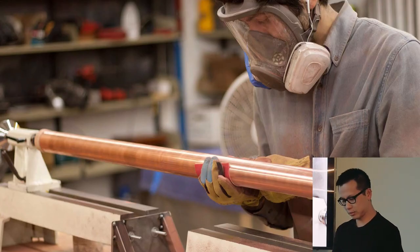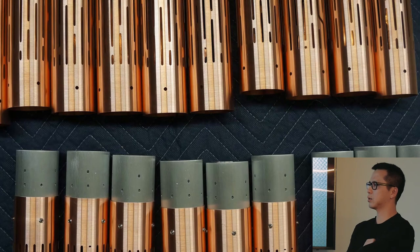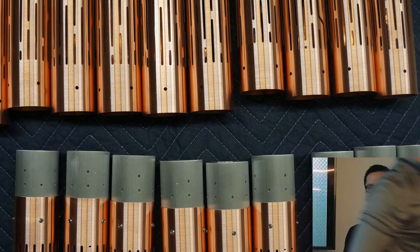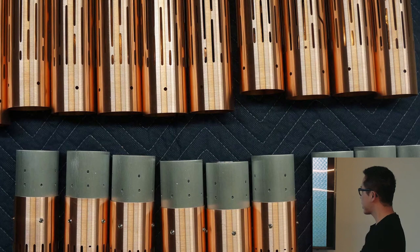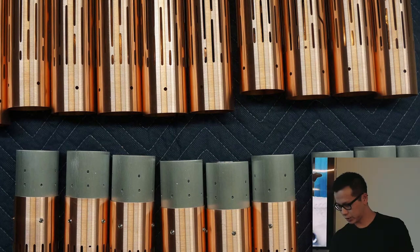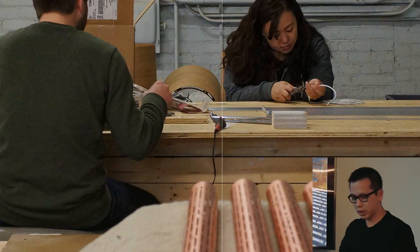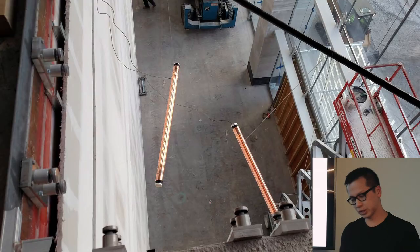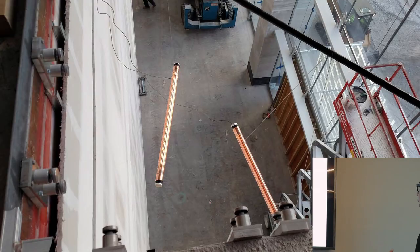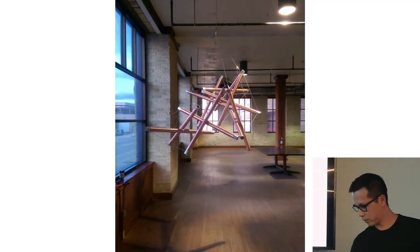So, there's Miguel sanding a copper tube. How many tubes were there total? I'm starting to forget the specs on this. 300 copper tubes, all custom laser cut with custom hardware that we CNC mill. We also made the LED modules ourselves. First final lighting test in the space. First full scale prototype.